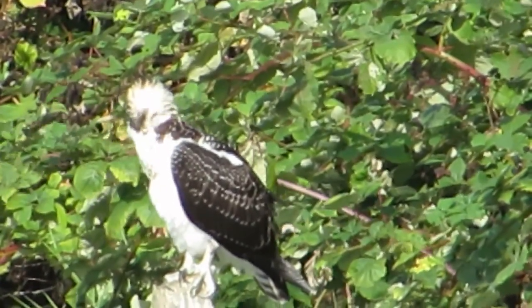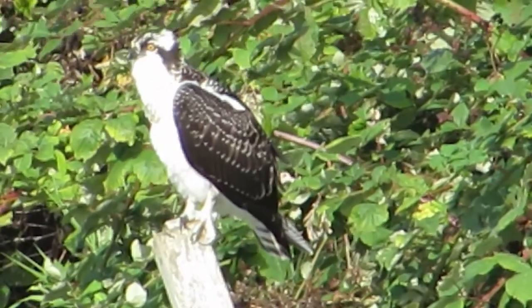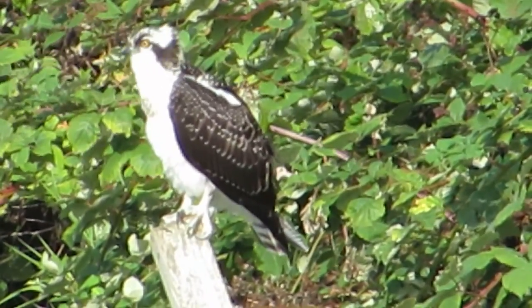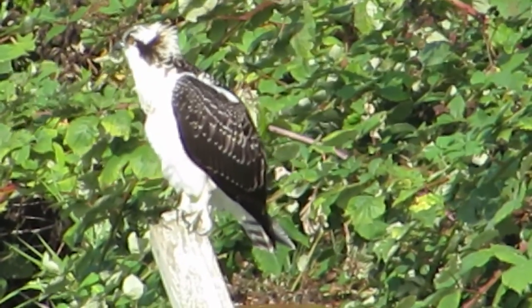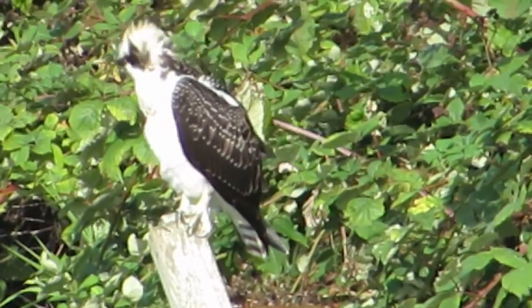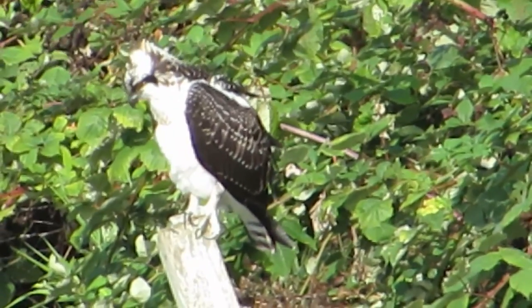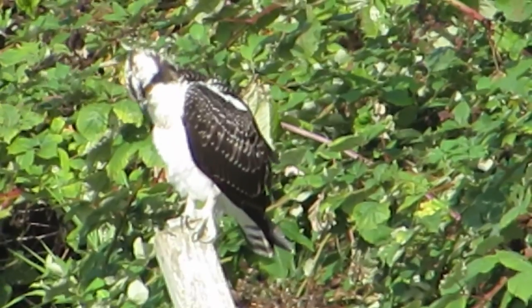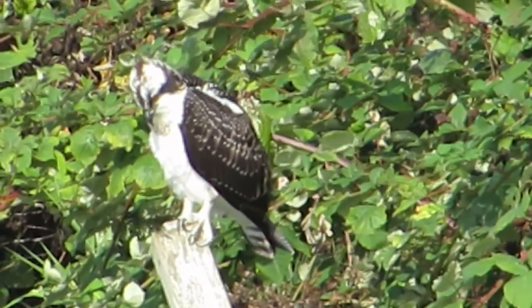Our osprey. Just kind of hunting around here next to the Green River. We're down by the Heritage Farm, Frager Road South and South 204th Street. There's a turnaround here, and that's where we're at. And he's looking down in the river looking for a fish.